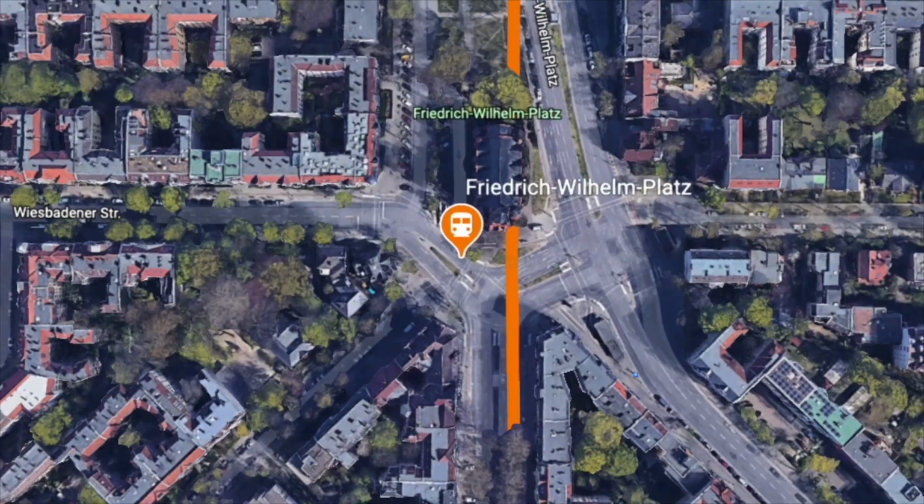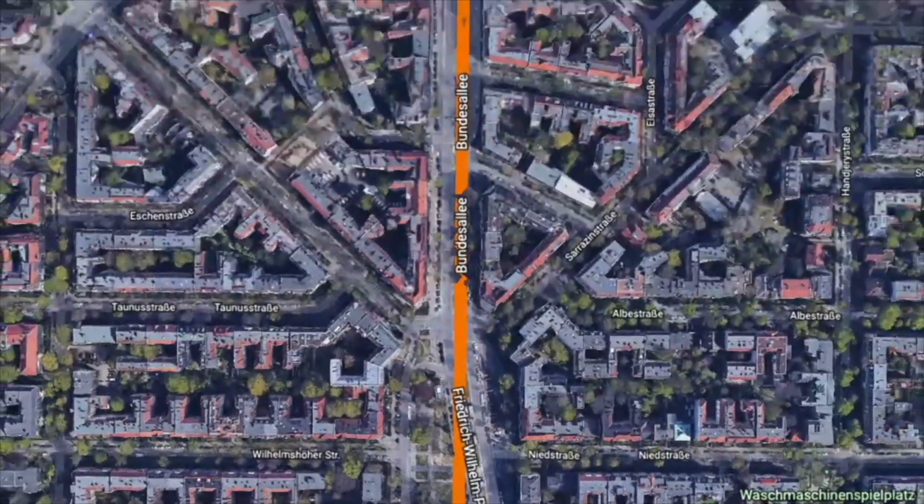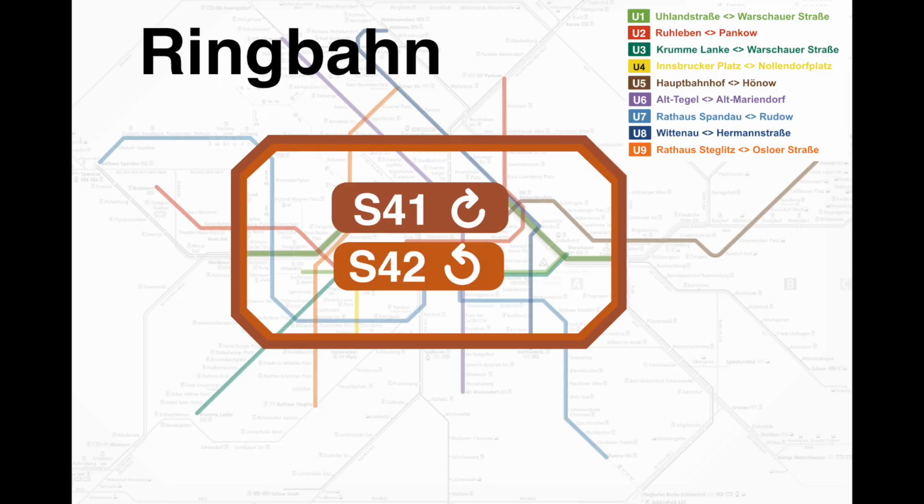Before I bring you to the next stop, we need to talk about the Ringbahn. The Ringbahn is a set of elevated train lines that circle the Berlin city center, going in both directions. You can go clockwise with the S41 and go counterclockwise with the S42. These S-Bahn train lines only come every 10 minutes as opposed to every 5 minutes for the U-Bahns, so you might want to run to catch your next connection.